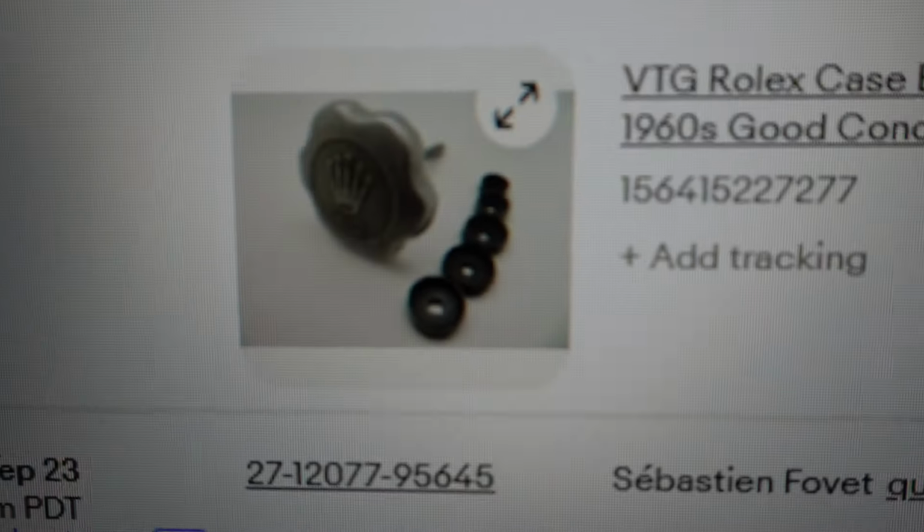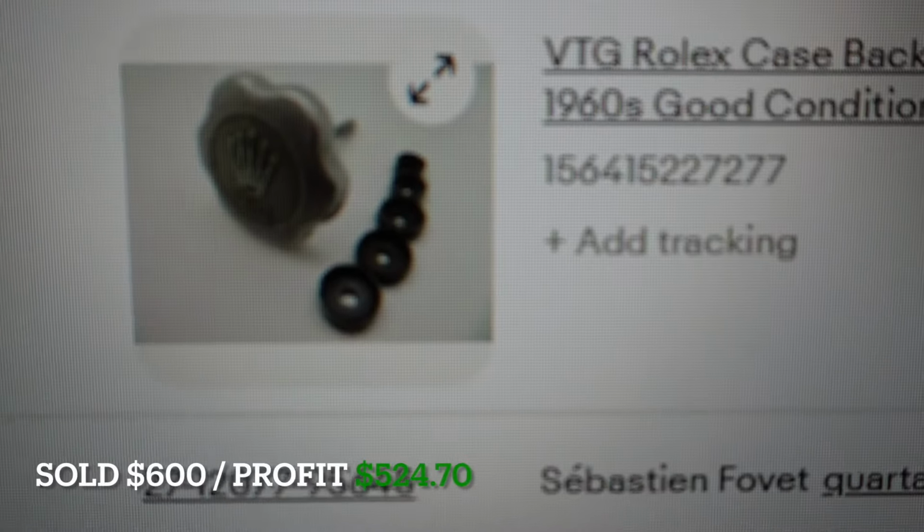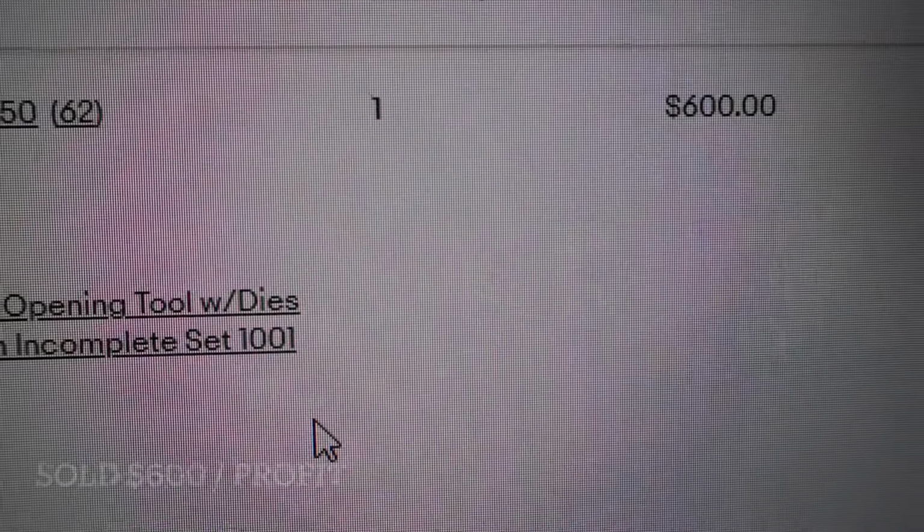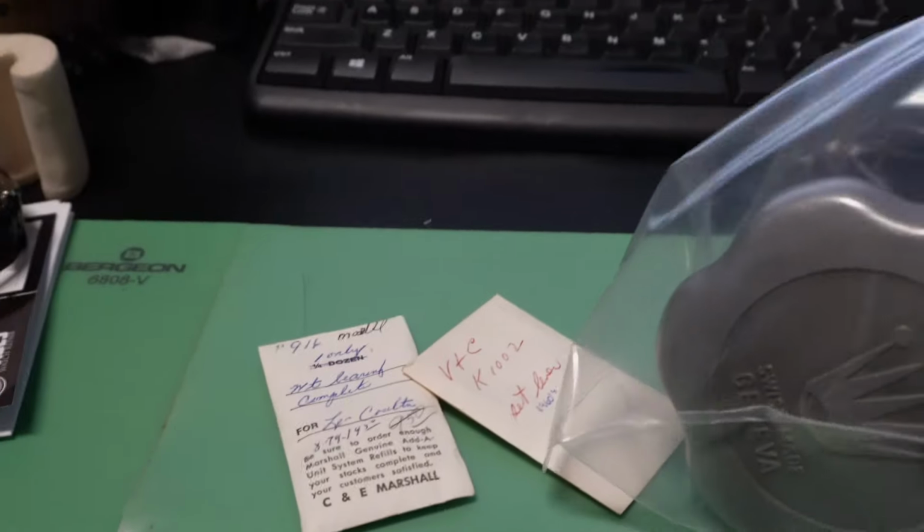And a rare Rolex tool case, opening and closing tool. We sold this for $600, going to a different country. This is the vintage Rolex case opening tool.